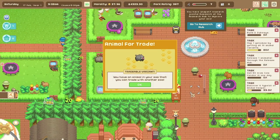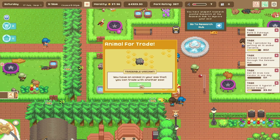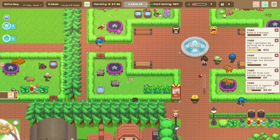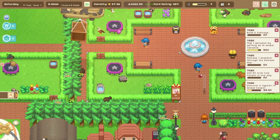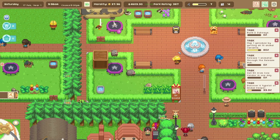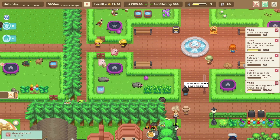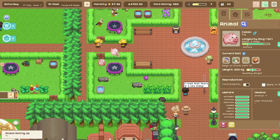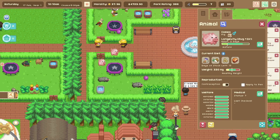Okay, that's fine. And we've got... Oh, you have an animal in your zoo that you can trade with another zoo. Okay, hang on a minute. First things first, let's get the other pigs in here. So here go the other pigs. Yay, it's the other pigs. Hello, right. So who do we have? We've got Oakley, which is a wonderful name for a pig, and Cameo. Okay, so Oakley and Cameo.